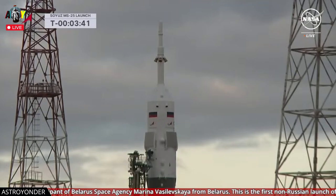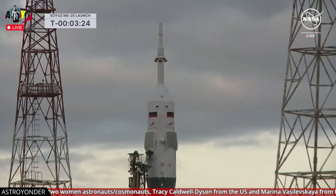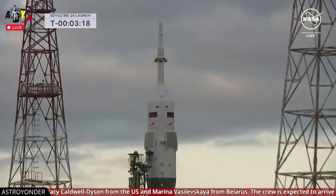Aboard the International Space Station, the crew has been informed by Mission Control here in Houston that everything is go for launch 3.5 minutes from now. The new crew members to arrive at the station just a few hours from now will be standing by for the arrival of the Soyuz with an expected docking at 11:39 a.m. Central Time, 12:39 p.m. Eastern Time.